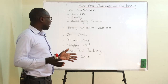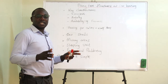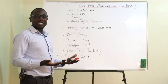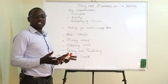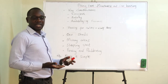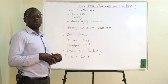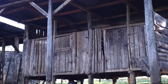Constructing the calf pens, to ensure that you get a proper structure of a calf pen is to construct it and raise it 1 meter above the ground. The construction of the structure should not be too high or too low, but should be about 1 meter above the ground. This should also enable the calf to get into the calf pen more easily and without any hassle.